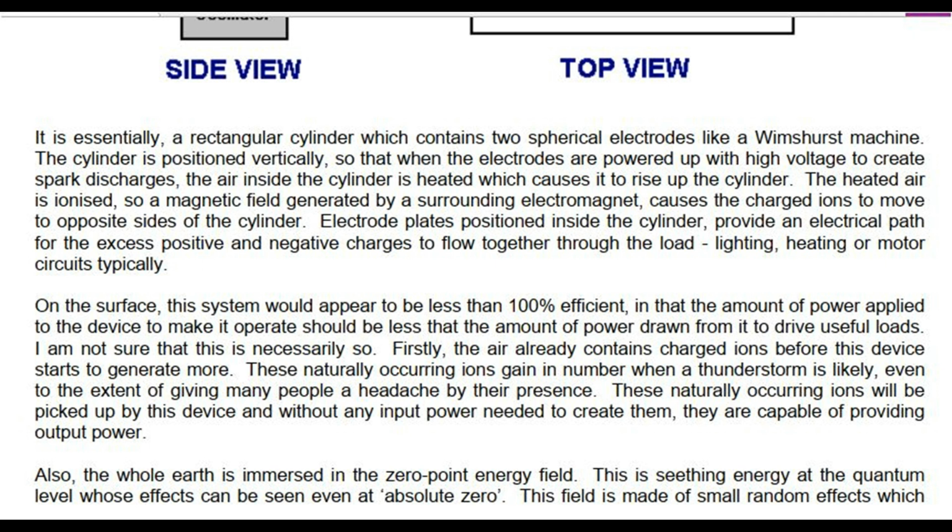On the surface, this system would appear to be less than 100% efficient, in that the amount of power applied to the device to make it operate should be less than the amount of power drawn from it to drive useful loads. I am not sure that this is necessarily so. Firstly, the air already contains charged ions before this device starts to generate more. These naturally occurring ions gain in number when a thunderstorm is likely, even to the extent of giving many people a headache by their presence. These naturally occurring ions will be picked up by this device, and without any input power needed to create them, they are capable of providing output power.